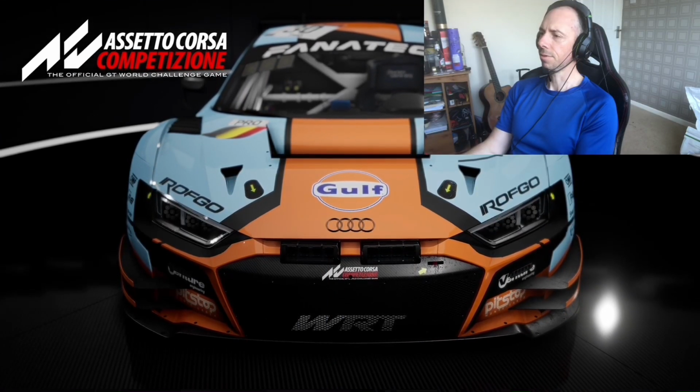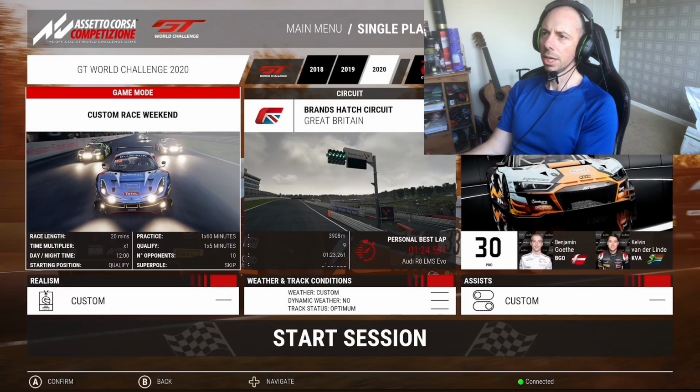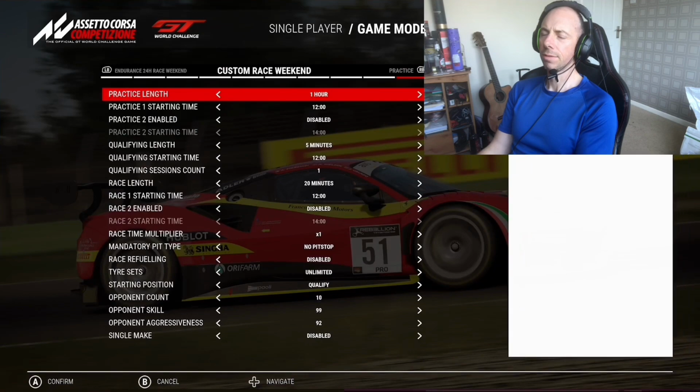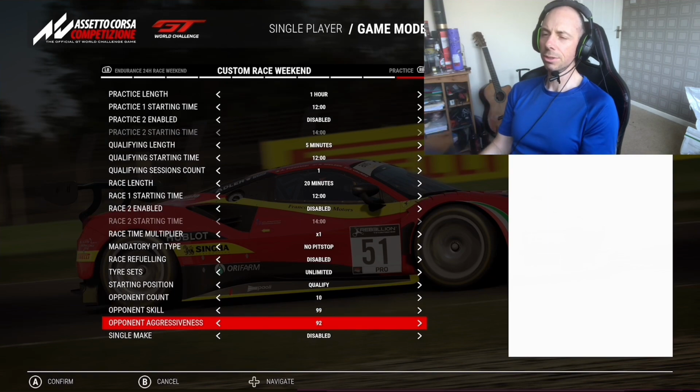Obviously, if we just come into launching this session, you'll see I'm running the skill level 99% and 92% aggression. I feel this is a good level to aim for if you don't particularly enjoy running online races, and or you've never run an online race and you're wondering, am I going to be competitive enough? I think this sort of level of skill and aggression from the AI is a good ballpark to know whether you're going to be competitive against some really good drivers as well.